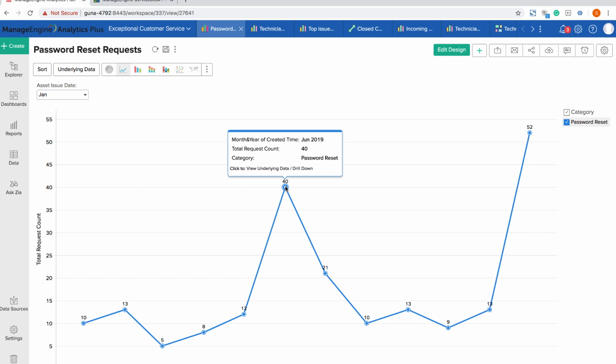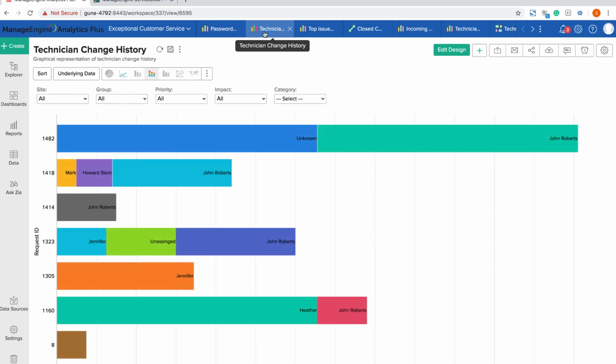Now, let's take the rerouting request. Yes, the service desk comes with some preset rules that you can use to route tickets to technicians automatically, but there is still some manual work involved in assigning tickets to the right people. For example, if a request requires expert assistance or the special skills of technicians trained in that particular area. So let's see how analytics can help in this case.